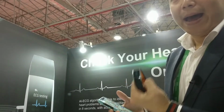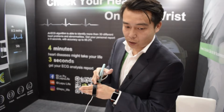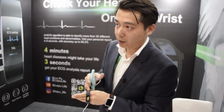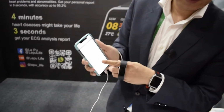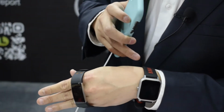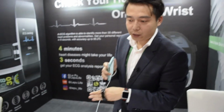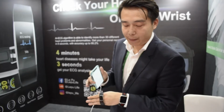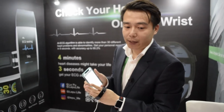We have another band which has the same features, but the watch has the additional BP function. For the band, it's only ECG and smartwatch features. It also works with our own apps. This kind of watch and band can be used in different scenarios, for travelers, or for people who have a heavy workload. They are not able to do an examination every day, but when you have this watch, you can check your heart every day at any time.